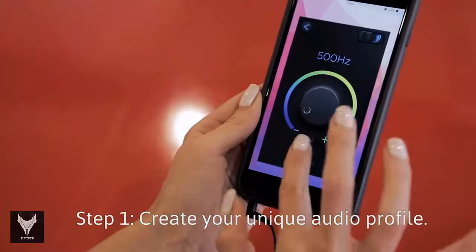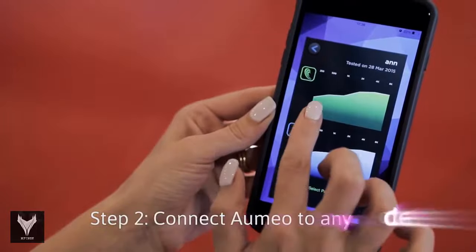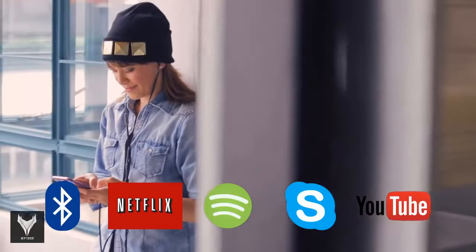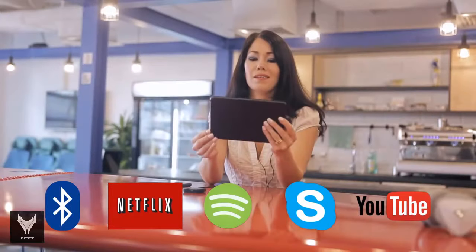Getting started is easy. First, you map out your unique hearing print through the app. Then you simply connect Aumeo to whatever you want to listen to, and that's it. You can watch movies, enjoy streaming music, and listen to all other audio parts of your life, knowing that it's been tailored just for you.